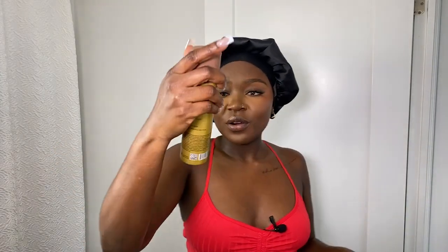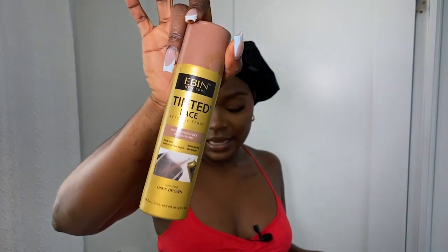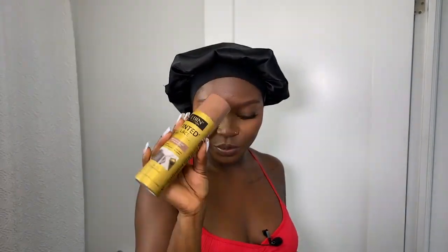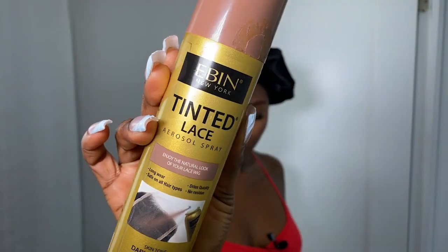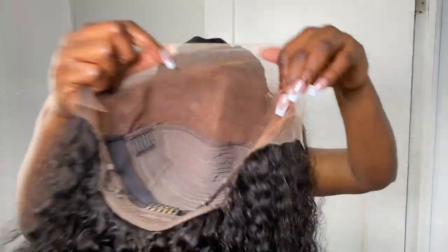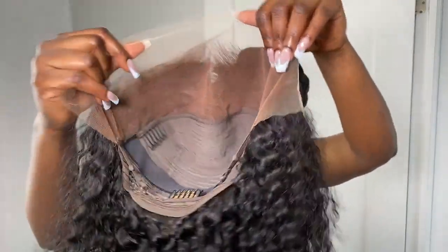So to start, I'm gonna go in with my Ebin Tinted Lace Spray. You should know this by now. My light is a little too bright because I'm trying to show you. Okay, you can see it. So I'm going to use that to tint the lace. All sprayed, as you can see. Okay, let's try this on. I just have this cap that I'm gonna keep on for this wig.